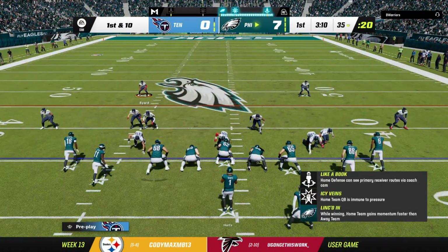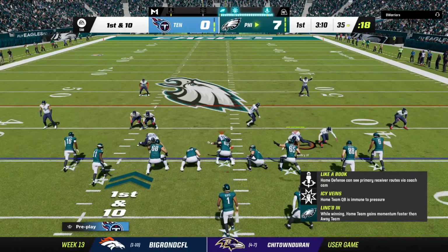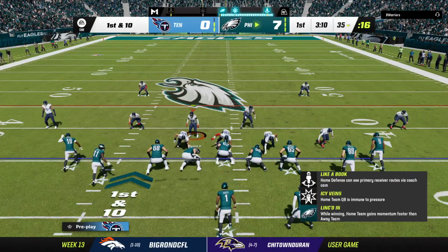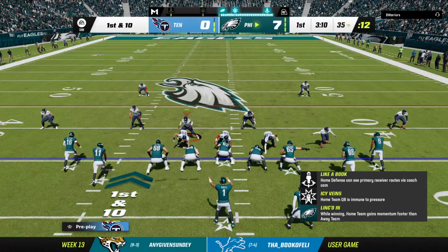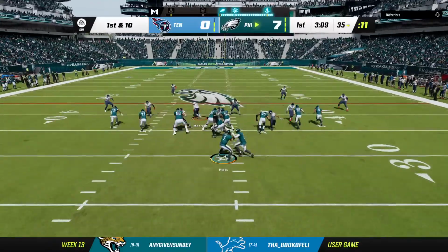The Eagles offense set to begin their next drive. They've got the 7-0 lead. Now they've got the football back after their defense got the stop, CD. And you get the feeling if they could score here, they really have all the momentum on their side.